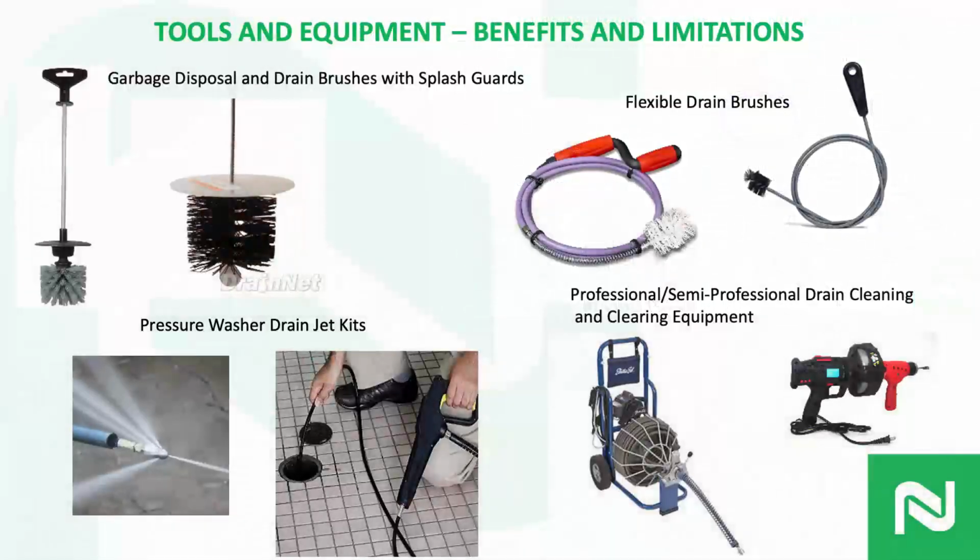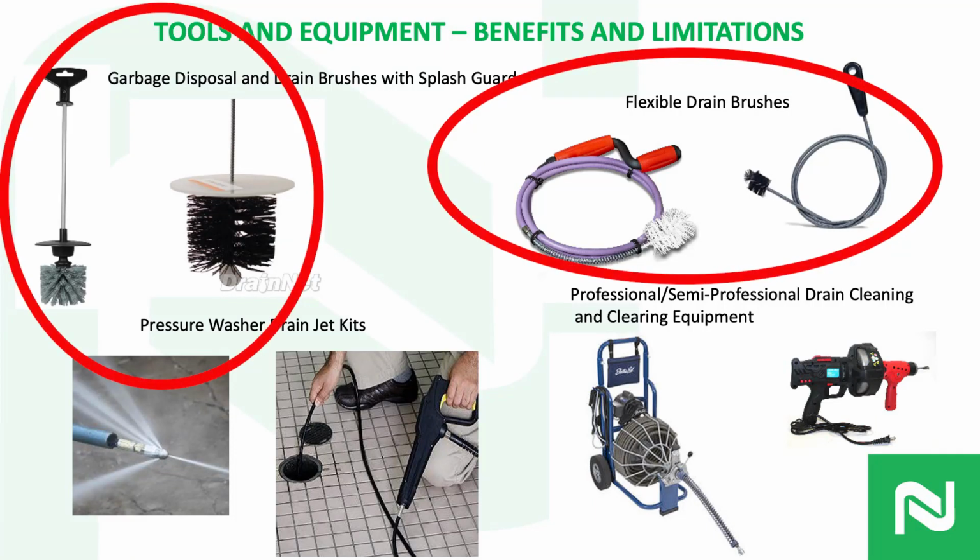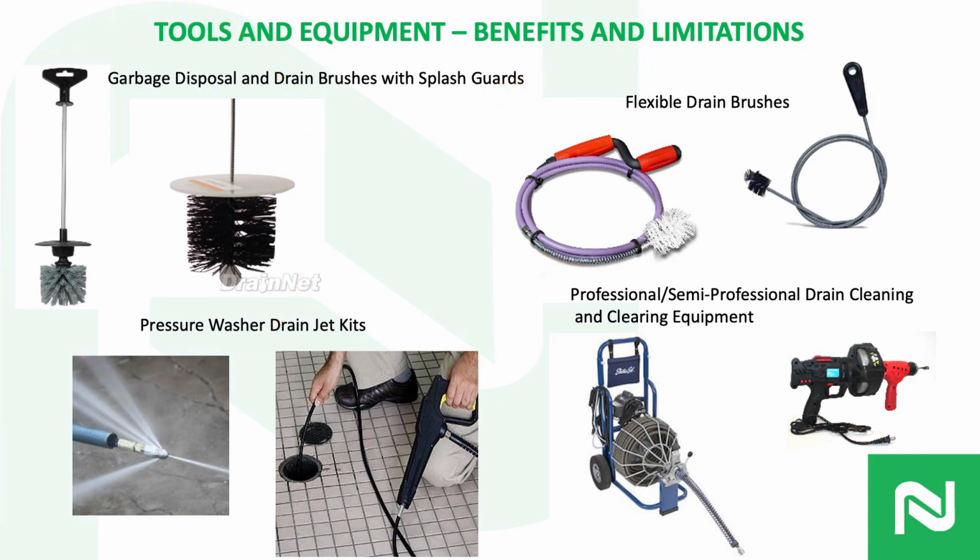Other tools you're going to need if you're going to get into this business and increase your revenue: you're going to need a drain brush. There are a number of drain brushes on the market for cleaning commercial drains, as well as cleaning toilets and individual sinks within a residential setting. You will need those because it is very, very beneficial for you to clean the surfaces first, establish a flow, and get the water moving.